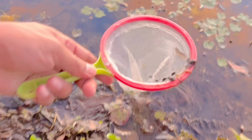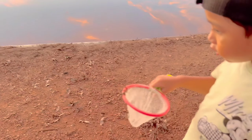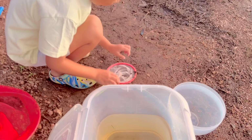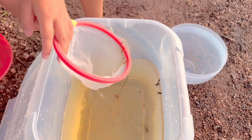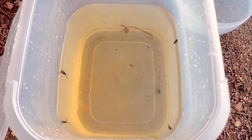Come, froggy. There. See that? Now you got four froggy. Four froggy, come. You got the frog? Go put it in the bucket. Go. No, it's too slow. Like this, Daddy. No, here. Put it in here, otherwise it's gonna jump. Yeah, it's gonna jump and get away. See that? Wow. Thank God. Four frogs and one tadpole.